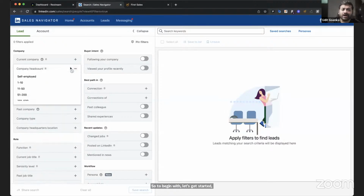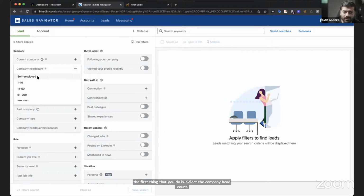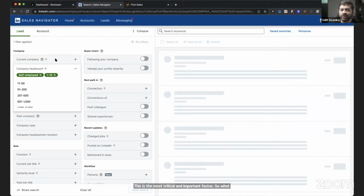So typically, when we are reaching out to any kind of SaaS companies, what we typically do is we look for smaller companies because they're far easier to close versus quite difficult to close. So whenever you're thinking of reaching out to anyone, the first thing that you do is select the company headcount. This is the most critical and important factor. So what I'm going to do is I'm going to select self-employed and 1 to 10.